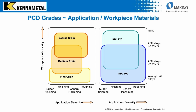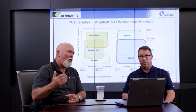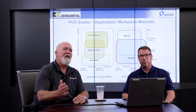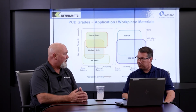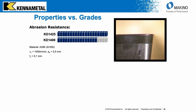And in our world, the Kennametal world, particularly in milling, these are the two grades that we discuss. The 1425 is our coarse grain multimodal diamond grade, which gives us very good abrasion wear resistance. And then our 1400 grade is a fine grain, sub-micron grain material that again is a little better on chip resistance. And we'll show some pictures and slides of that going forward.